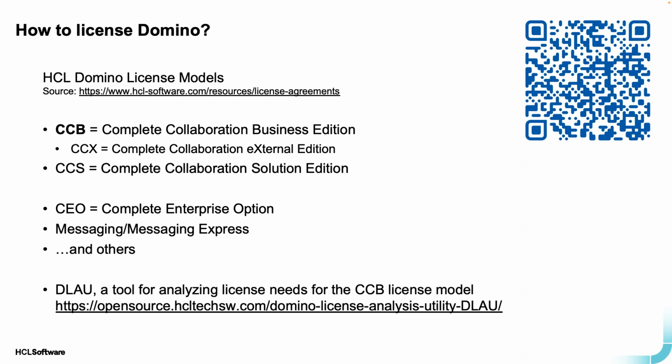There are popular license models such as the CCB license model, which stands for Complete Collaboration Business Edition, with its supporting unit CCX, the external edition for external users. But there are also other license models, even license models from past days. Certainly, these days, most customers are on the CCB license because it provides the best functionality, the best feature set.